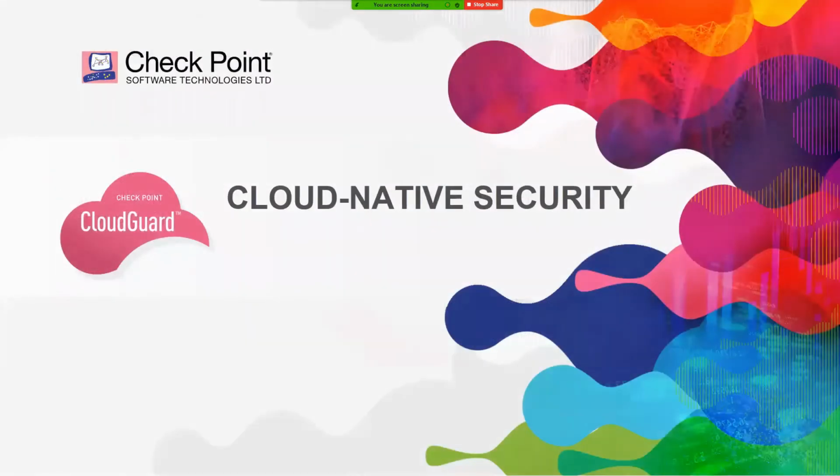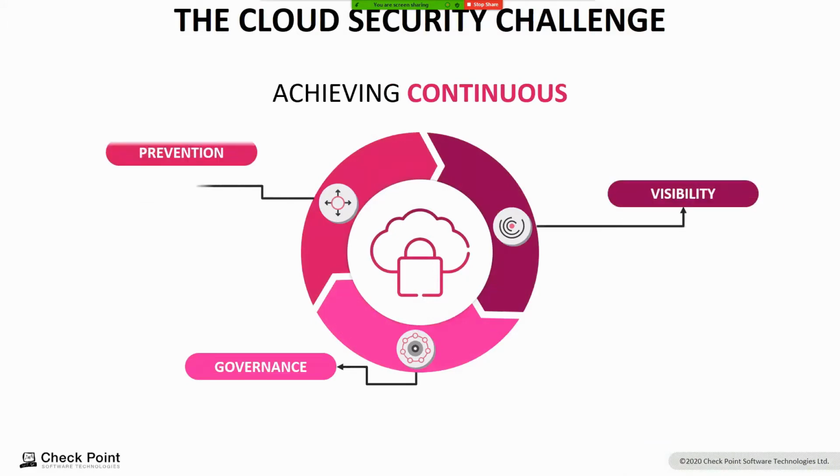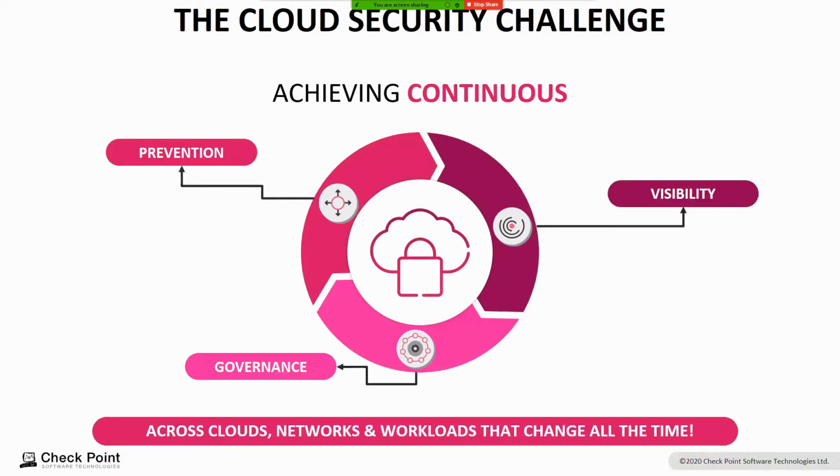So what is cloud native security? Well, for us, it's about achieving continuous governance, visibility, and prevention across cloud workloads and networks that change all the time.